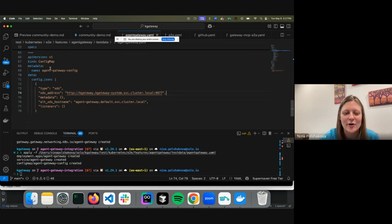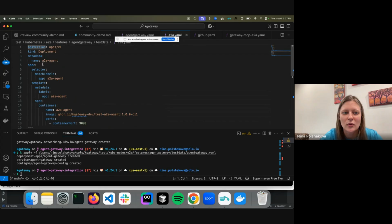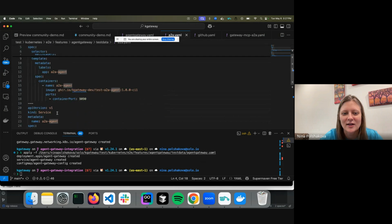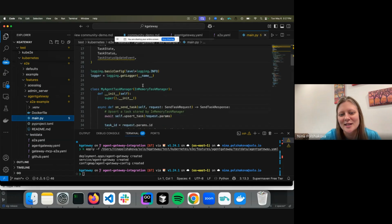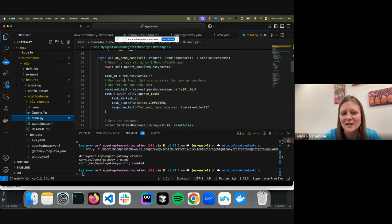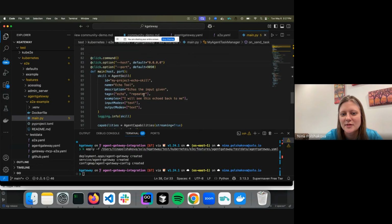So now that we have our gateway deployed, we can actually create targets that it can use. The two targets I'm going to show are, one, an A2A agent. That's just a very simple agent that echoes what you send it. I created this as part of our tests. It's actually based on the Google example. It implements on send task, and it will respond with the text that the user inputs. So that's a very simple example.